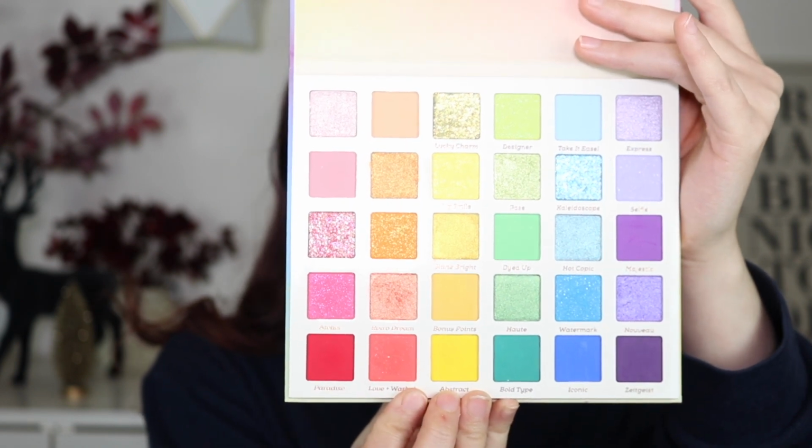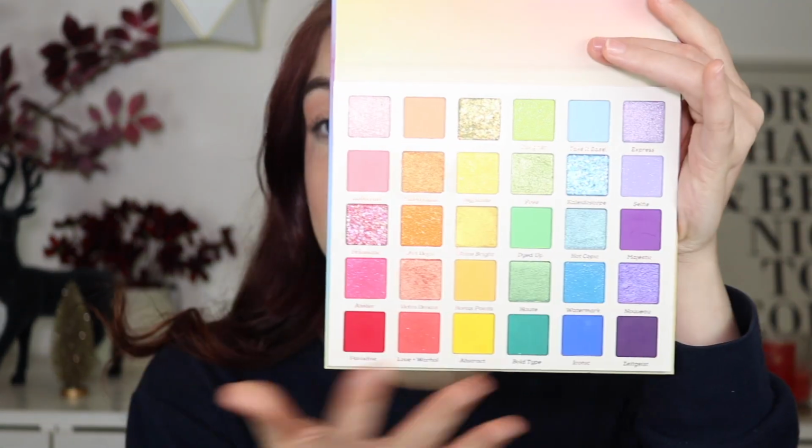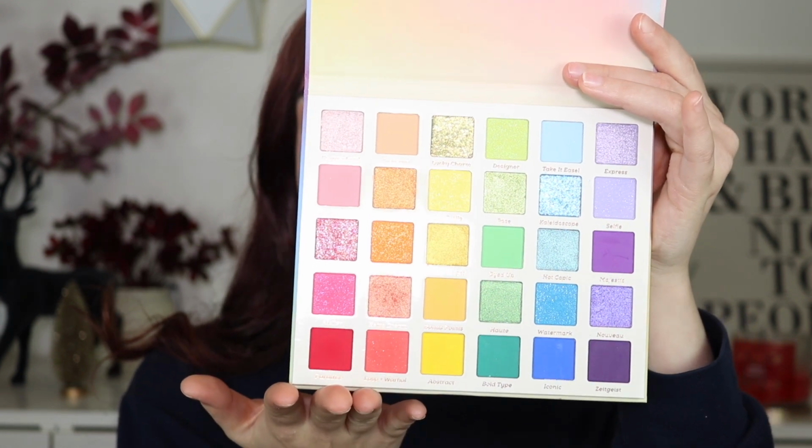I love that every single row has a different color scheme, and I just really enjoy this one. I think you cannot go wrong. And I genuinely feel like if you are someone who is not super big on color, but you want to dip your toe in, even though this is straight up all colors, you could definitely use this as an accent palette.